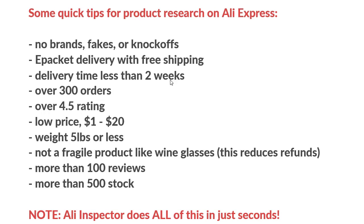And here are some quick tips for finding the best product on AliExpress. Try to concentrate on finding products with no brands, fakes, or knockoffs. So don't be selling things like Nike shoes. Try to look for products that have e-packet delivery with free shipping. E-packet is an Asian-based delivery service. You want delivery times less than 2 weeks. You want something that has at least 300 orders, has 4.5 rating, and try to concentrate on low-priced items. Just makes it easier to sell and mark up for big value.